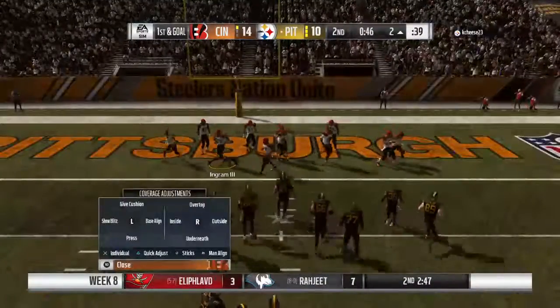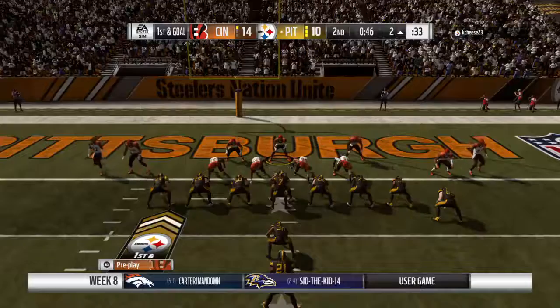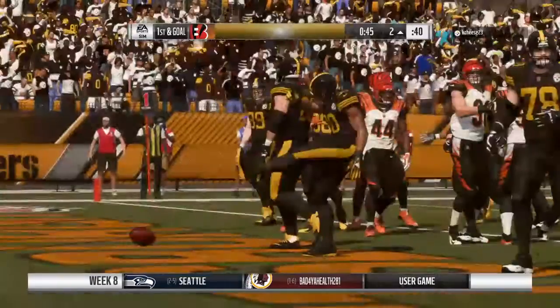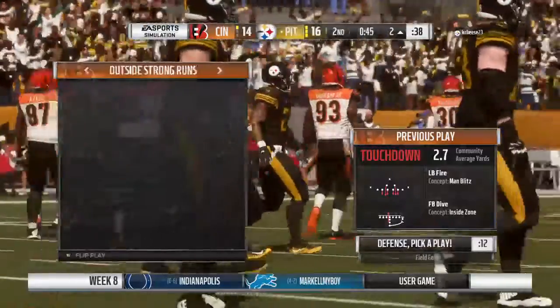Two big plays in succession. Not sure this D knows what hit him, but now they got to get ready. It's 1st and goal. They come out here in the I. They'll try to run it. This is counter. And he's into the end zone. Touchdown, Steelers. A great play there.